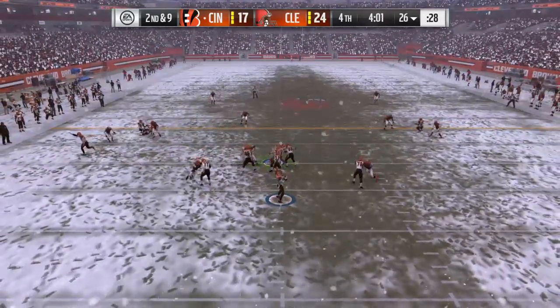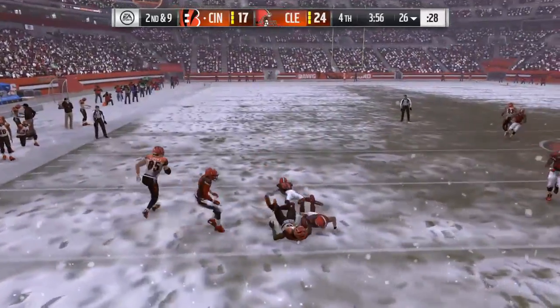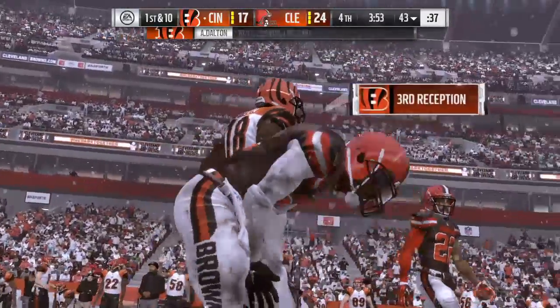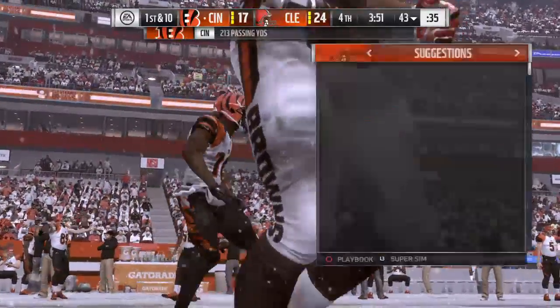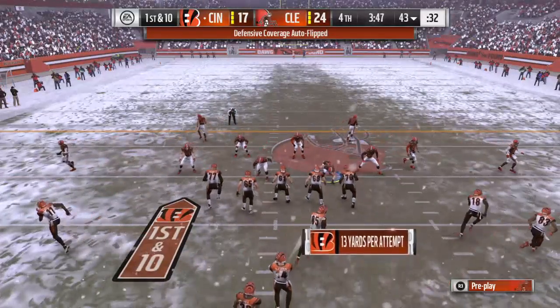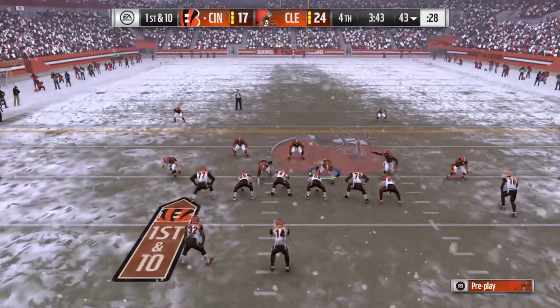It's 2nd down. Dalton looking. Green with a catch left side. And they get him down, but not before he takes it across the 40-yard line. He goes for 18 there as the drive will continue. Of course, the catch was nice, but how about what happened after? Able to stay on his feet and gain all that additional yardage.